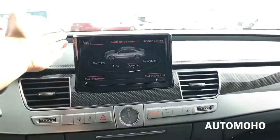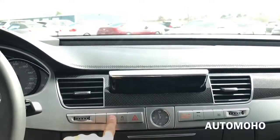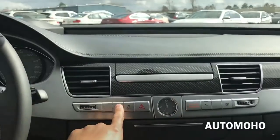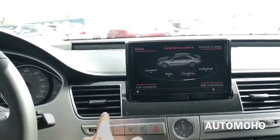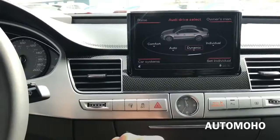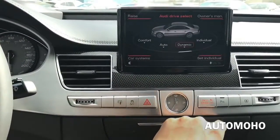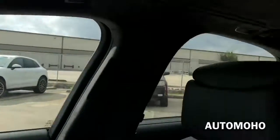Now located centrally in the dash you have the retractable screen. You can retract or close it like such if you want, and it looks very flush with the dash, looks very nice. Carbon fiber trims on the dash and silver aluminum trims. And there you have the traction on and off, emergency hazard light, round analog clock, and the airbag light indicator, park assist on and off, and the rear sunshade right there.